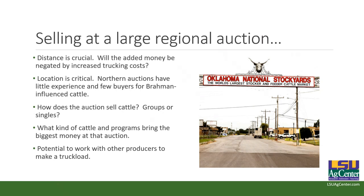Distance is crucial, folks, whenever you're talking about marketing these. You visit with a neighbor that sells their cattle through a large regional auction. They may be selling truck loads, a large amount of cattle, enough to overcome the trucking costs. And I put in here, will the added money you get be negated by those increased trucking costs?